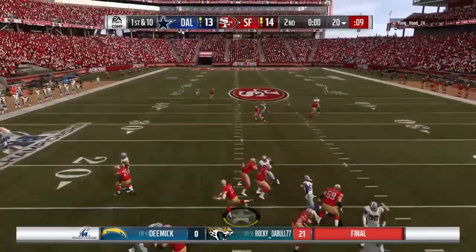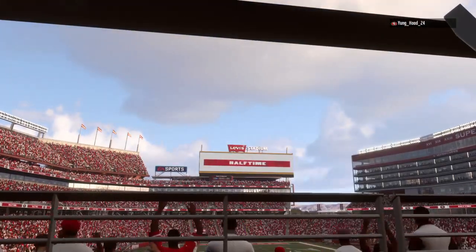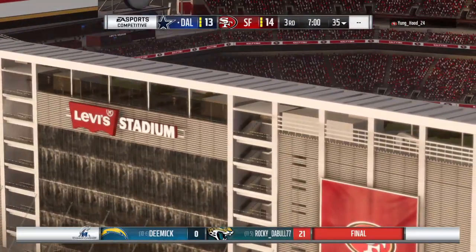Garoppolo, a final shot here before half. And he bats it away, and it falls down incomplete. Yeah, who has time for a halftime show with a trip to the Super Bowl on the line? Let's get back to it.